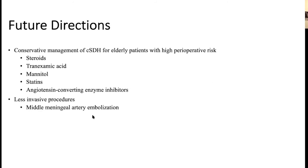Just to talk a little bit about future directions, some we had already mentioned. Especially in patients that are much older, 80 and above, or high perioperative risk, we could consider steroid management as the sole management. We could consider tranexamic acid as the sole management. We could consider mannitol, statins, ACE inhibitors, which have all been reported in the literature as having a possible role for conservative management in elderly patients with chronic subdurals. And lastly, as we mentioned before, another one to consider is the less invasive procedure, middle meningeal artery embolization, which the previous group had done a really good job of mentioning.